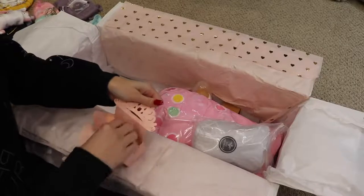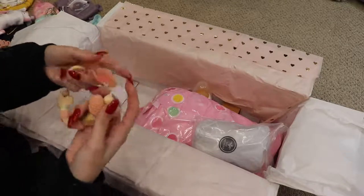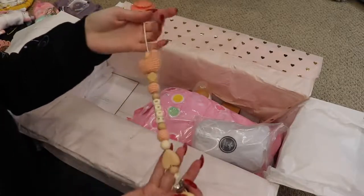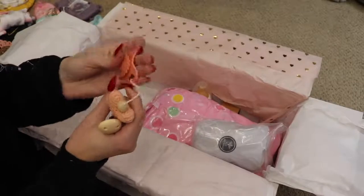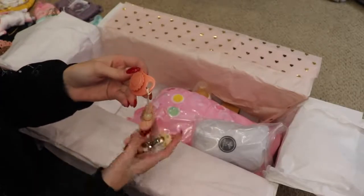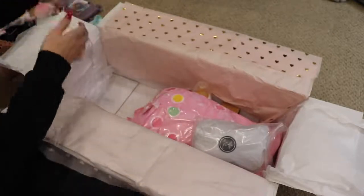Let's see. Oh, it's her little pacifier clip that she was in with her pictures, because it says Evie. It's made out of wood, and this is a little crocheted, and she has a honey bug pacifier, and I think it has a magnet, because it was sticking to this. Yeah. Oh, I don't have this color. It's so pretty. Oh, I love that color.